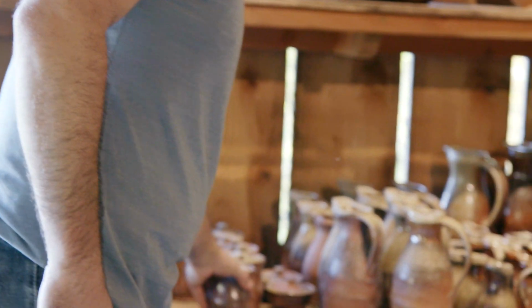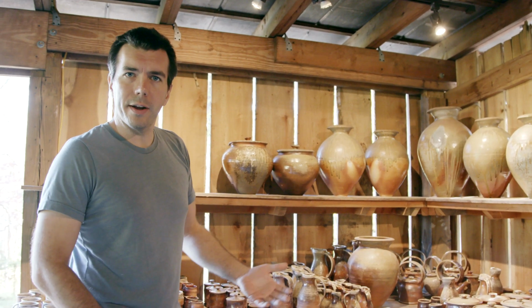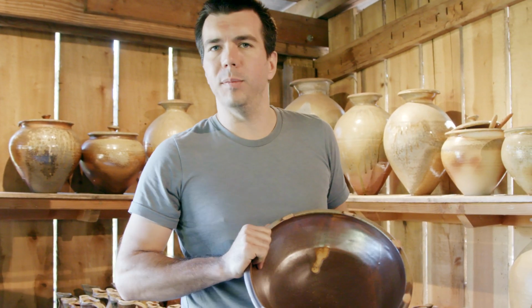And then I make larger jars as well, and ornamental vases, and those can be decorative or can hold storage things. I really like making serving bowls as well, so the whole family can eat together.